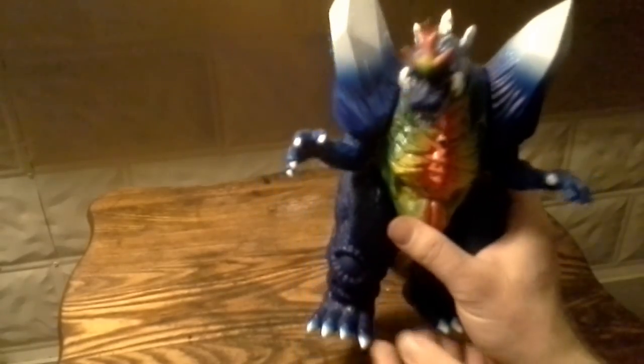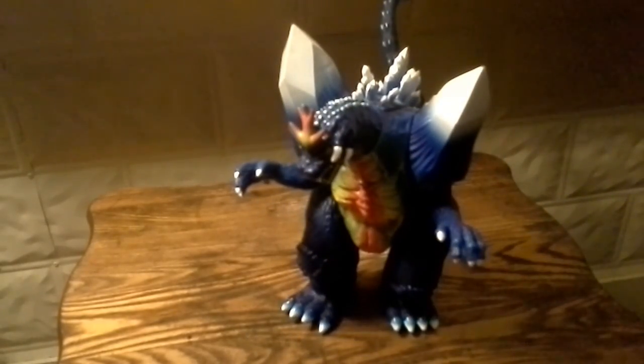A lot of people do not like the way the Trendmasters Spacegodzilla was painted, but I think that it's very interesting. I think it's a little more visually striking even than the one from the movie. Just brighter colors, more contrast. It looks, I don't know, more alien than Godzilla does.